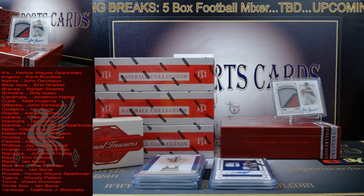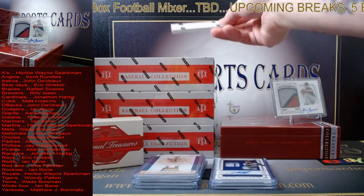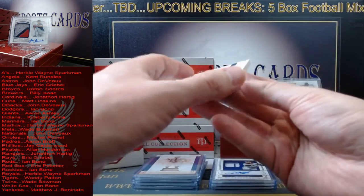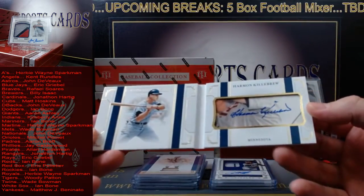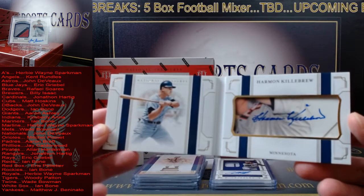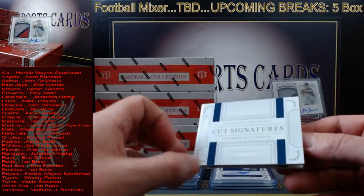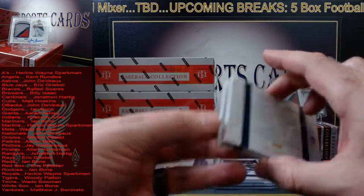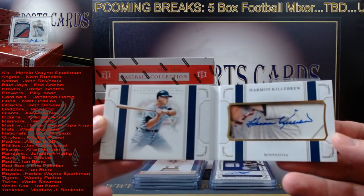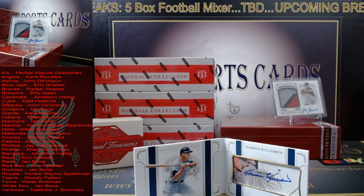And our last card out of box one, guys. And it's a booklet. It is 2 of 49. And it is a cut signatures Harmon Killebrew. Look at that nastiness for the Twins right there. Minnesota Twins. Wade pulling a Jose Berrios shadow box, and now a beautiful Harmon Killebrew. And that is 22 of 49 cut signatures. Beautiful card right there. Congratulations, Wade.